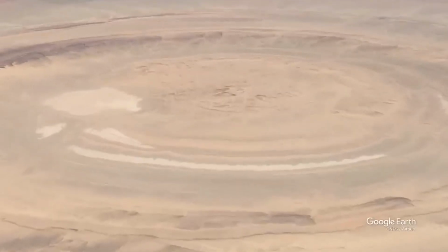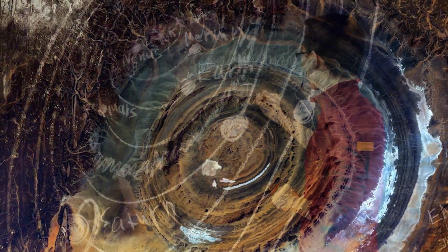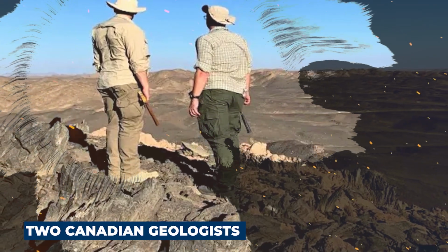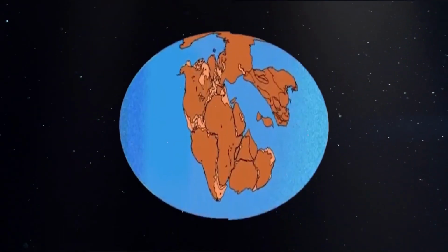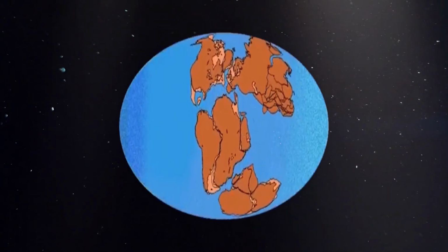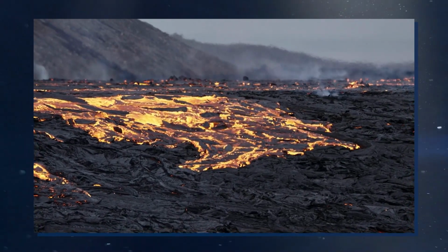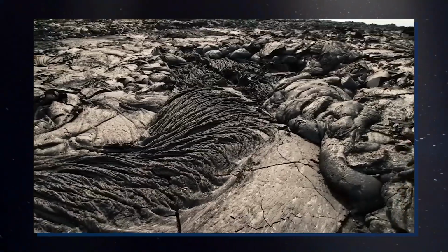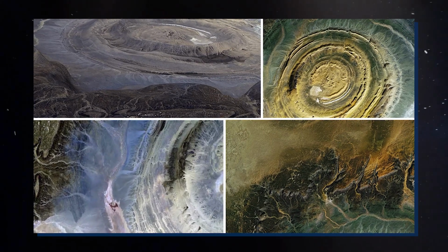The Eye's main ring structure is the eroded remains of what was once a dome of Earth's crust layers. Scientists are still puzzled by the Eye of the Sahara, but two Canadian geologists have a working explanation for how it formed. They believe that the formation of the Eye began over 100 million years ago, when plate tectonics drove apart the supercontinent Pangaea, separating what is now Africa and South America. Molten rock surged to the surface, but did not make it all the way, forming a dome of rock layers resembling a giant pimple. This caused fault lines to circle and traverse the Eye.